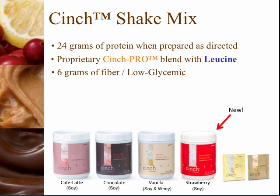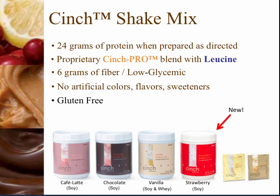And I think that is the toughest part of getting on other diets, the frustrations of where to go and what to eat. And these shakes taste phenomenal. They're almost like having a dessert, and it's everything that you need without being frustrated with what to do.